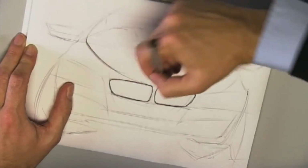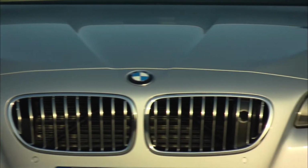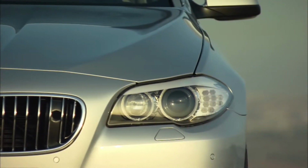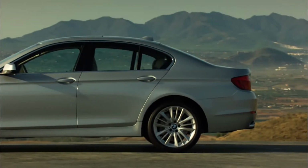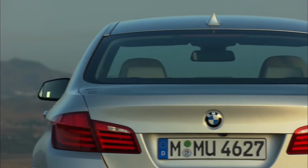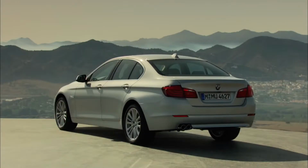The design combines elegance and sportiness to perfection. On the front, the upright kidney grille and the focused look of the headlights are striking. The silhouette is dominated by the coupe-style roofline. The rear, with its L-shaped light cluster and the flared wheel arches, emphasizes the sedan's sporty character.